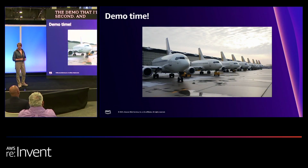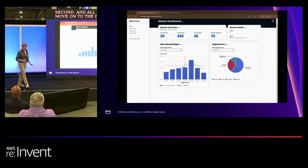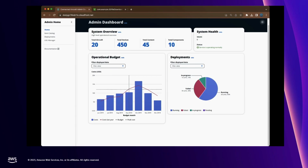All right, so let's move on to the demo then. Okay, as a part of this demo, you're going to see two tabs here. The first tab, as I mentioned, is this custom dashboard that our prototyping team developed.